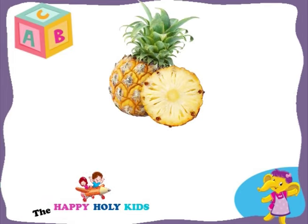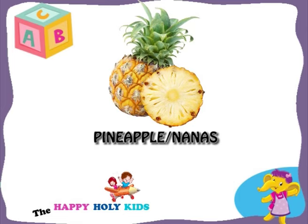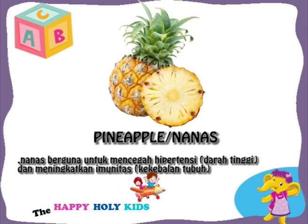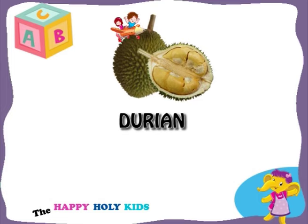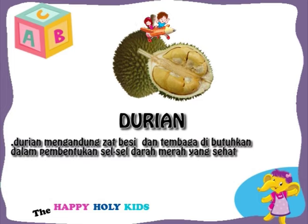What fruit is it? This is pineapple. Pineapple is useful for preventing high blood pressure and to boost immunity. What fruit is it? This is durian. Durian contains iron, which is needed in the formation of healthy red blood cells.